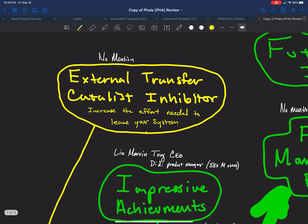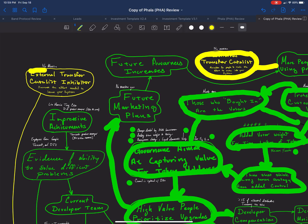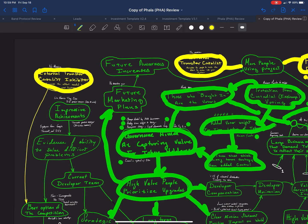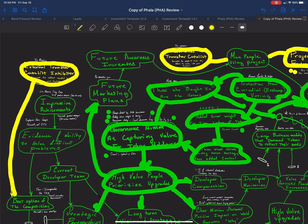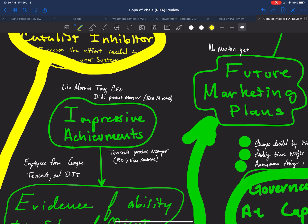And there's also no mention of external transfer catalyst inhibitors. This makes it more difficult for people to leave your system once they are in it. And obviously they're not live yet, so they don't have any of those systems that cause customers to stay loyal to your platform. And what that does is diminish competition's ability to harm your project, your price of your project.